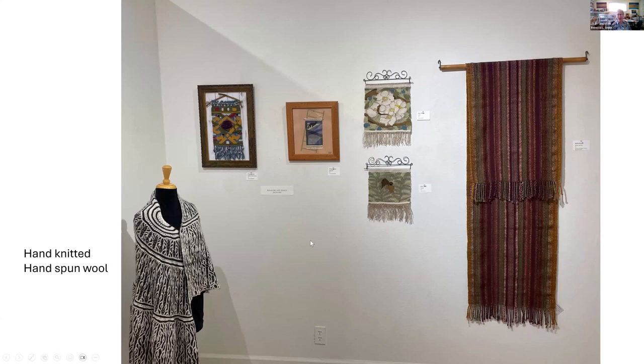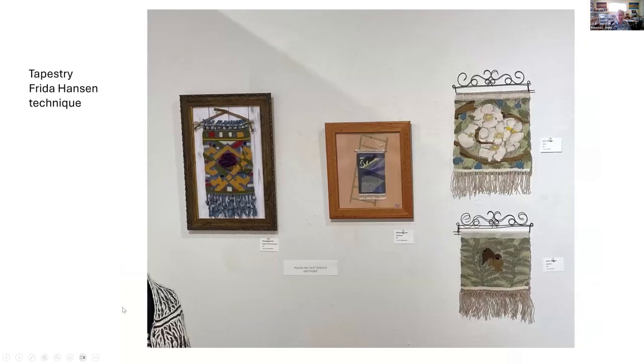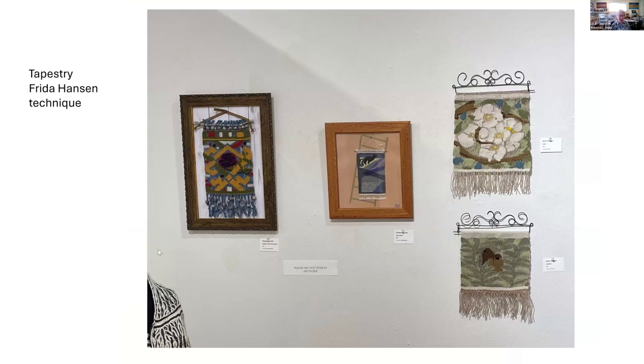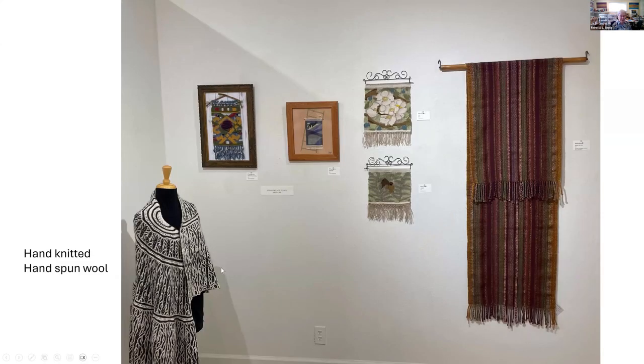Then over on this wall, we had a few small tapestries. I think I have a bigger picture of these tapestries. I want to go back, though, before I do, and point out this beautiful shawl here. This is a hand-knitted shawl of hand-spun wool, and it's just exquisite. And we were lucky to have several mannequins available for the exhibit to really show off these pieces, so they didn't have to hang on the wall when they're meant to be 3-dimensional.